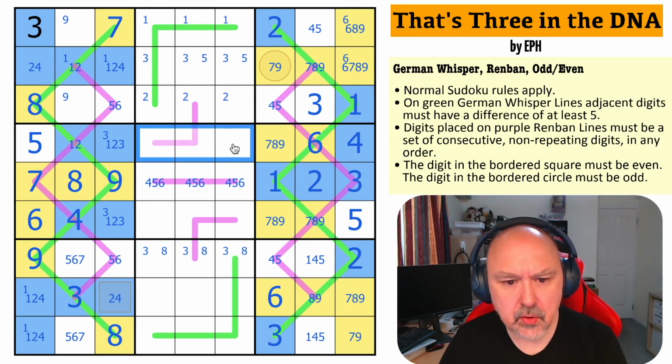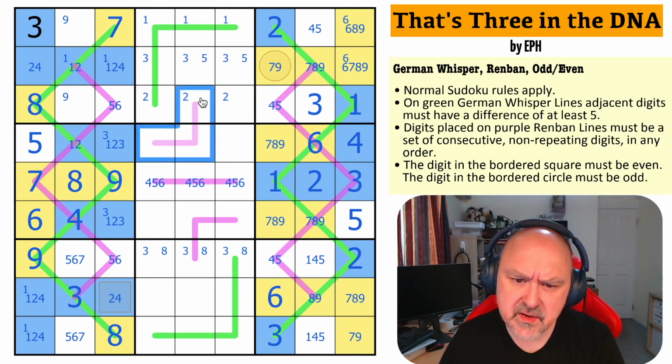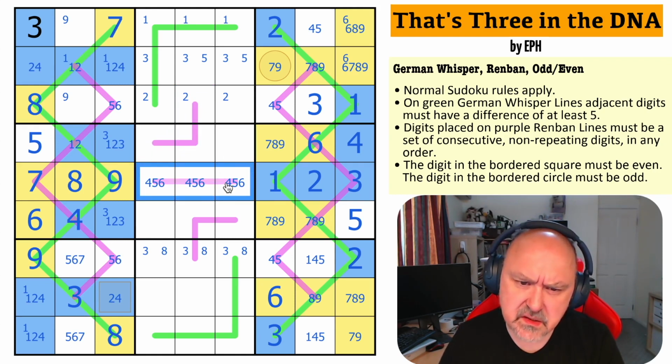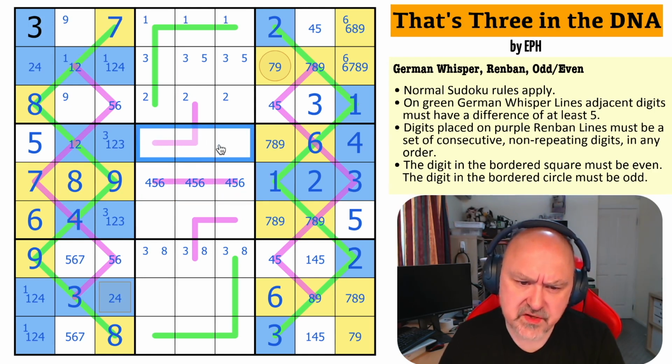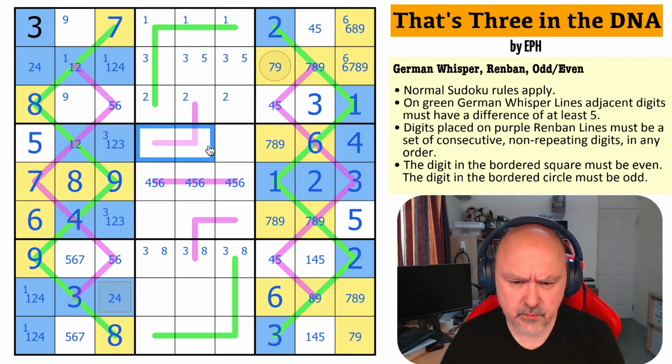Oh, that's cool. No, I'm wrong. Am I wrong? These rows are under restriction because of this Renban. Like, because I can't use 4, 5, 6. These are from 1, 2, 3, 7, 8, 9. But I can't use 1, 2, and 3 on here because I've only got 2 of them. And I can't do like 3, 4, 5 or 3, 4, 6 because 4, 5, and 6 are taken. So these have to be from 1, 2, 3.